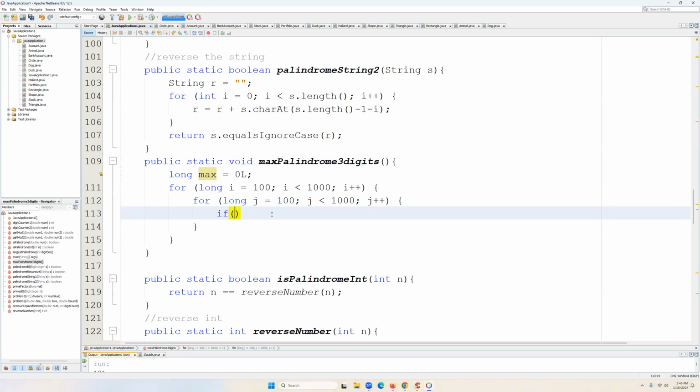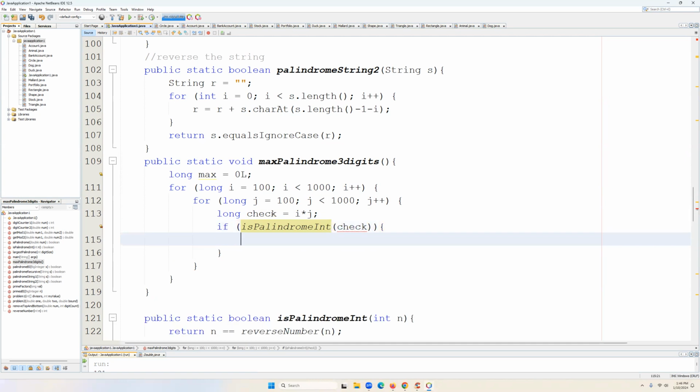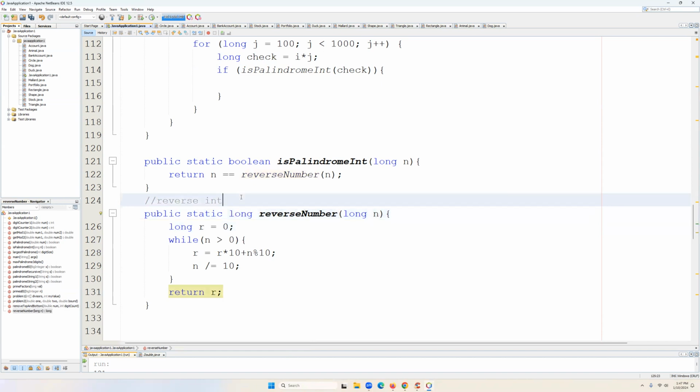Now, that's only 0, so it doesn't actually matter, but I'm just reminding you how to do that. So now what I'm going to do is I'm going to say long check equals i times j, and you can't put the L there, just showing you, but we do i times j. And now we're just going to check if it's a palindrome. So I'm going to say isPalindrome(check). If that's true, then what? So if this is true, that that's a palindrome, now, that takes in an int, so I'm going to have to make this a long as well. And then I'm going to make this a long just to be consistent over here. And now it's saying that this needs to be a long, and then this needs to be a long, and now I'm consistent with everything.